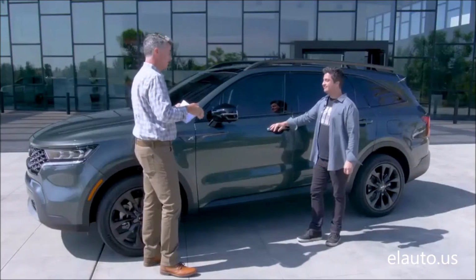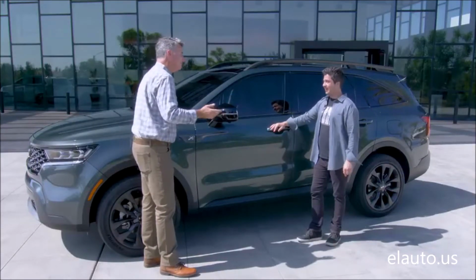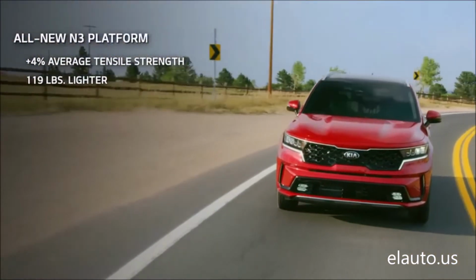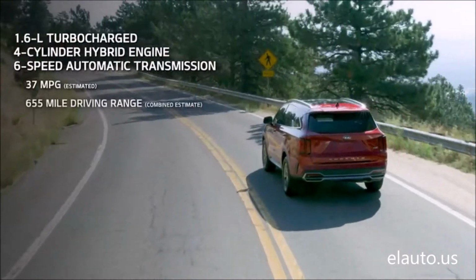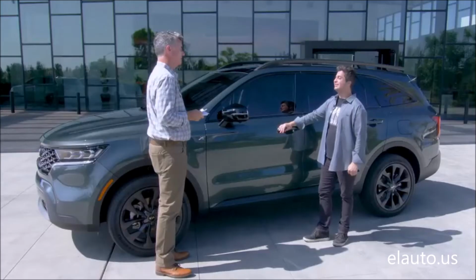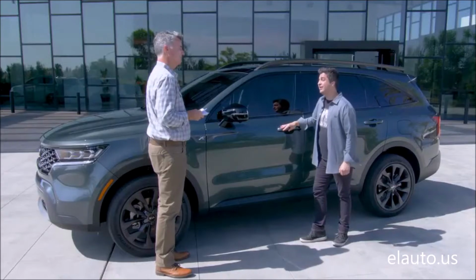So I'm assuming that this all-new N3 platform is the reason you can have this electrifying news. Absolutely. That platform is stronger, it is lighter, and it allows both the hybrid and the plug-in hybrid powertrains, all new for us. For the hybrid version, our engineers are estimating a combined 37 miles per gallon, and that will make us the most efficient three-row SUV on the market. How cool is that? This will probably be at least 650 miles of driving range on the hybrid.